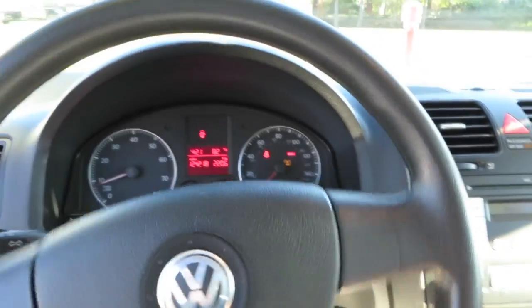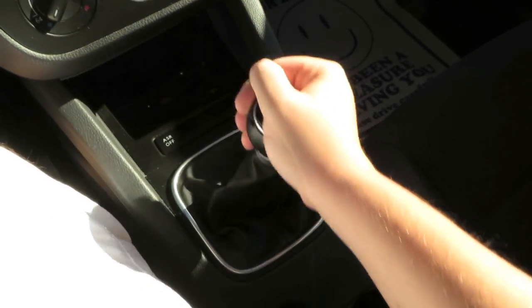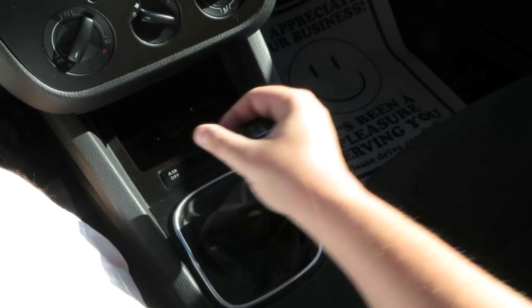Smooth steering. I guess it's a 5-speed manual. Push down, over, and up for reverse. Awesome.